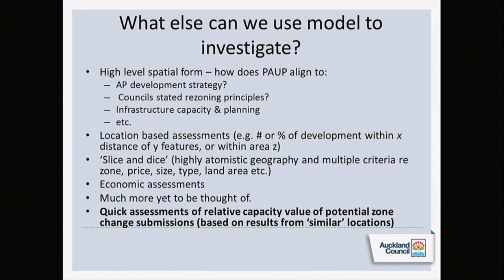So we can use the model to see how well our regulations align to a whole range of things. Some of them are the development strategy and the Auckland plan. Obviously that's the end result after 40 years. Should the PAUP be doing all of that? That's something else. The council stated rezoning principles, how much development have we put in within walking distance of a centre or a train station, things like that. There's big interest from our infrastructure providers as well about how well what is feasible is going to align with what they thought was going to happen.